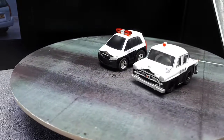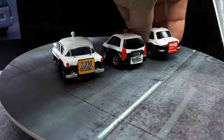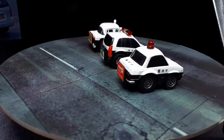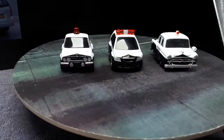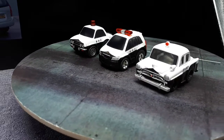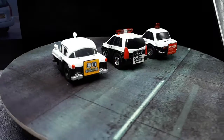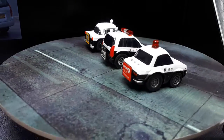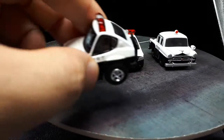Another old classic one is this Isuzu Bellet. This one says 06 on the bottom. It's from an Aeon special model. I think Aeon is, I don't know if it's an insurance company or something, or a retail store. I forget. Another old one. It says on the bottom of this, the year 2000. It's a Fairlady Z S30.